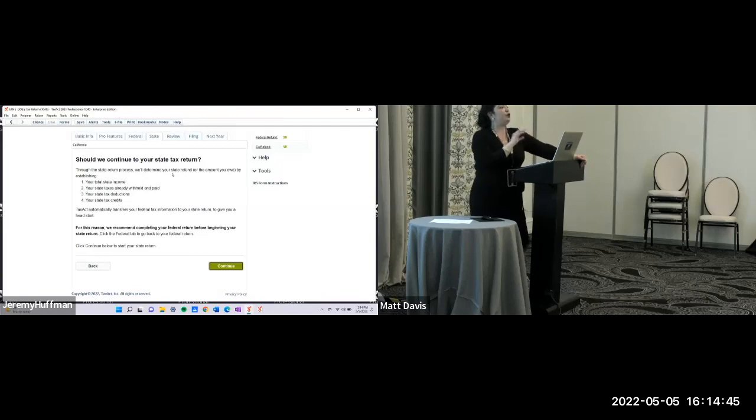With this, you can go state by state. You can do the state they live in right now, or the state they used to live in, and you can do it in whatever order you want. So I don't add the state modules to it until I get a client that I need that state for.